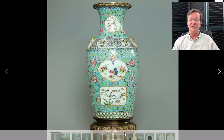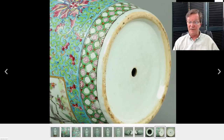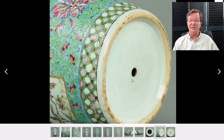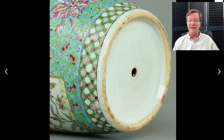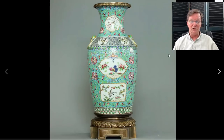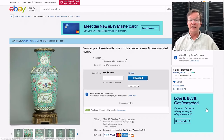Pretty colors, good decoration on it. Let's see if we can get a close-up here. Here it is. Okay, it's nice looking colors, early 20th century by the looks of it, maybe late 19th. It had been a lamp, but it had also been bronze mounted, which I thought was kind of cool. All right, I like the mounts on this thing. The mounts look like they're probably from the 20s or the 30s or something, and probably done in France.